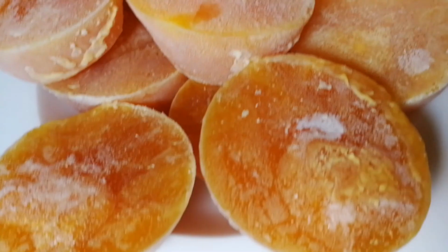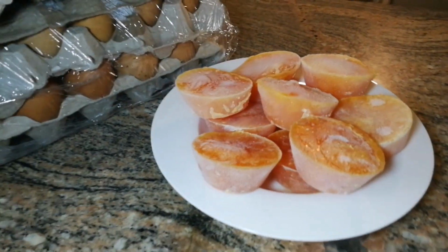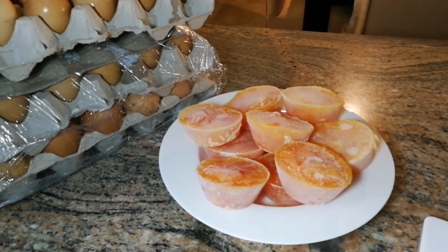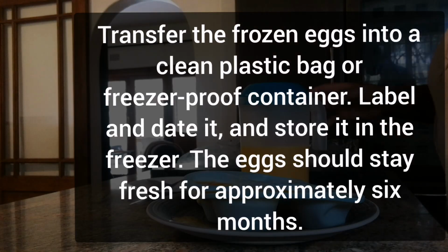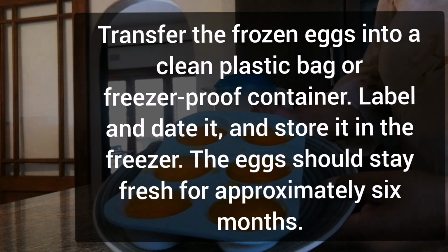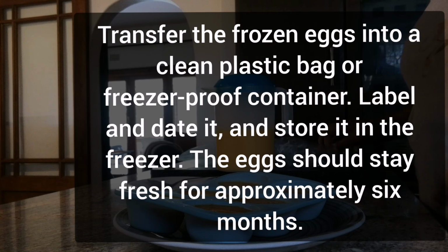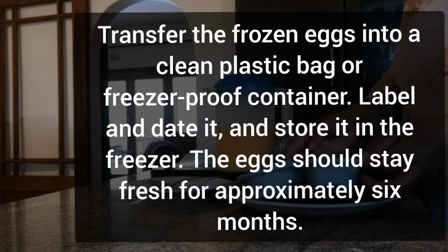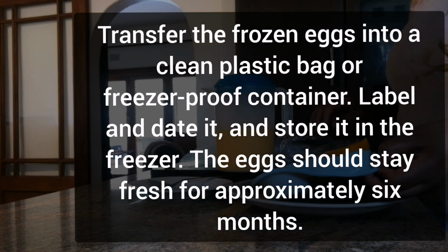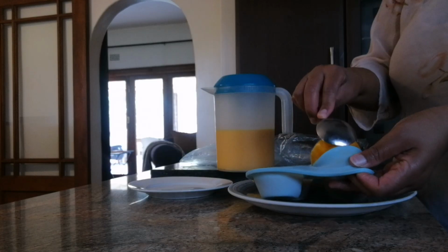Freezing eggs in ice cube trays is also a great way to preserve their quality and texture. Because the eggs are frozen in small individual portions, they're less likely to become watery or develop off flavors during the freezing process. This method also makes it easy to thaw only the eggs you need, which can help reduce waste and save you money in the long run. By using an ice cube tray to freeze your eggs, you can enjoy high-quality, convenient, and affordable eggs all year round.